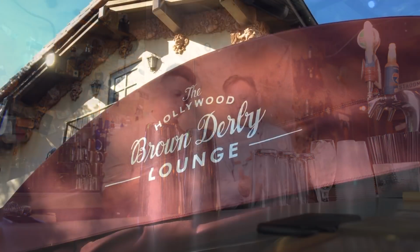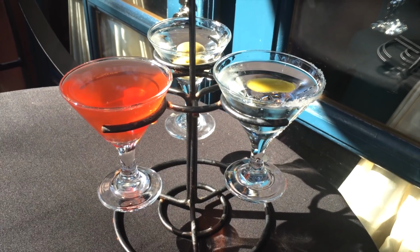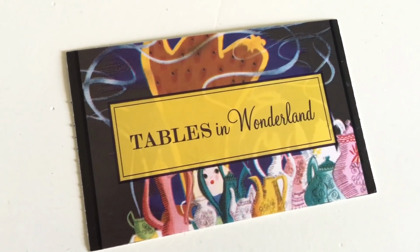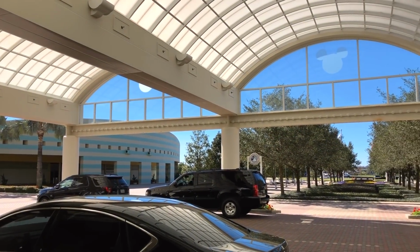Plus, you can use it in a lot of the lounges around Disney World, which is great if you're looking for a great discount on a snack and a cocktail. You can also use it at food courts in hotels that don't have a table service restaurant. A lot of people don't know that either, so definitely keep that in mind. Now, valet parking at the resorts is also included in your Tables in Wonderland card.